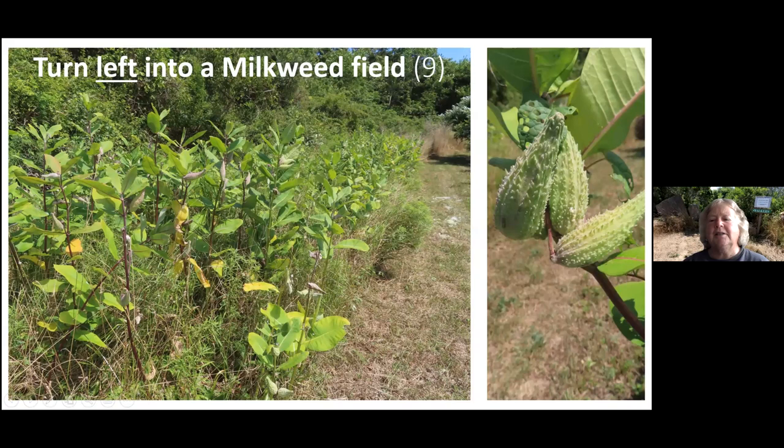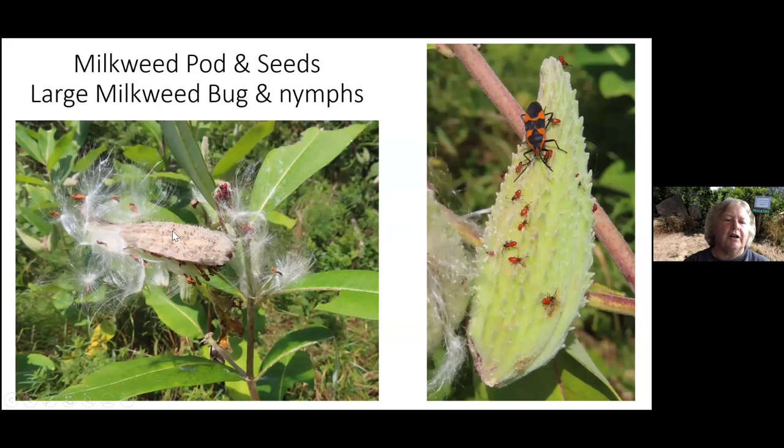These are still ripening, not ready quite to burst open, but there are a few that are bursting open, such as this one over here, and once they dry out and crack along the edge of the pod, these wonderful seeds with their downy parachutes are ready to be dispersed to the wind.